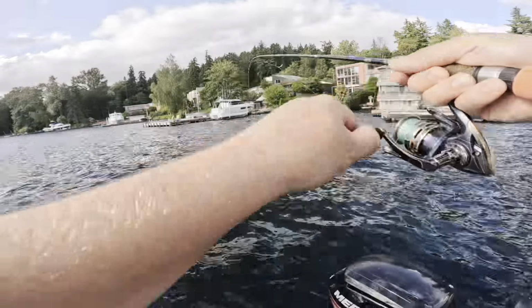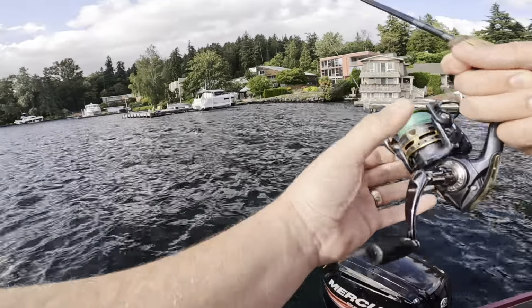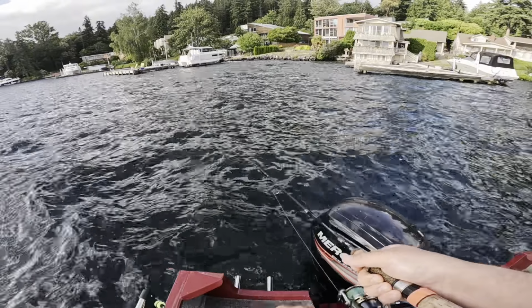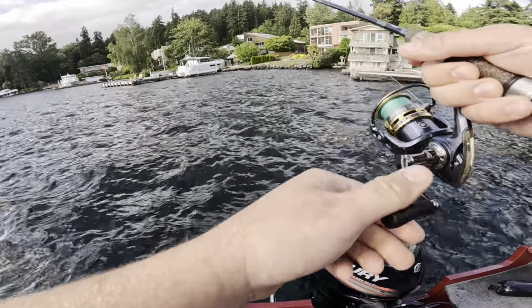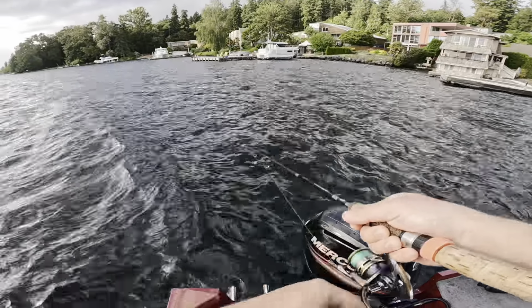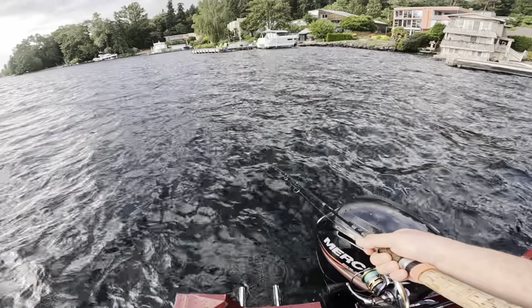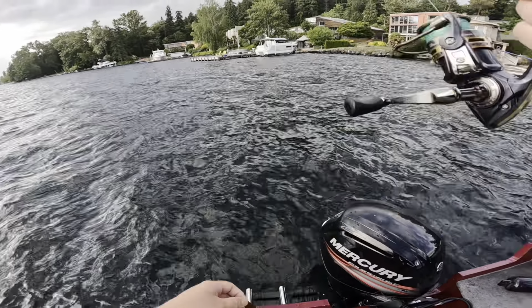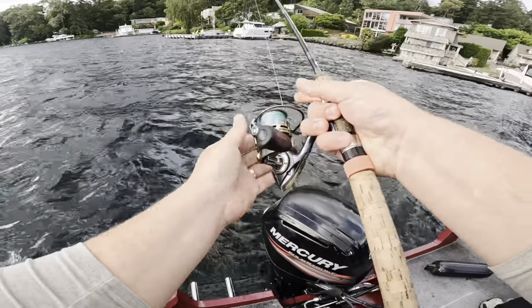There he goes. All right, finally got a fish on, I think. No, it came off. Let's try to get it back. Oh, yeah. Oh, come on. Yeah, it came off. Look at that. I lost my whole setup. 6-pound line. I yanked too hard.